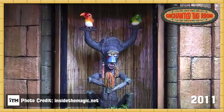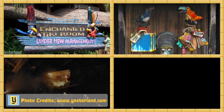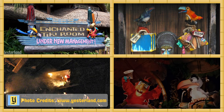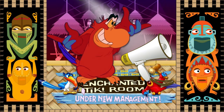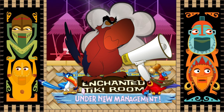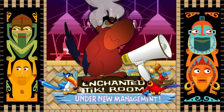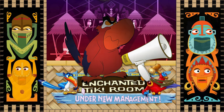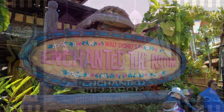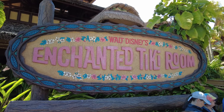Tropical Serenade closed during the fall of 1997 and reopened in the spring of 1998 as the Enchanted Tiki Room under new management, with hosts Zazu from The Lion King and Iago from Aladdin. In early 2011, after a small fire forced a temporary closing of the attraction, the third version of Magic Kingdom's Enchanted Tiki Room opened during the summer of 2011 with the original show, although there were some alterations for pacing. The show was retitled Walt Disney's Enchanted Tiki Room.